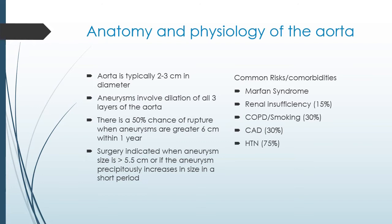I don't see anyone ever doing dopamine for renal perfusion, but it's in the literature.